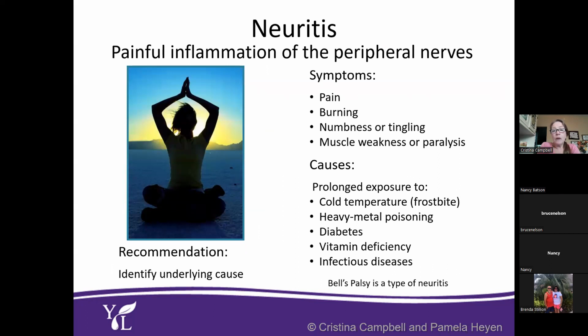Neuritis. Neuritis is painful as well. It's painful inflammation of the peripheral nerves. You're going to get pain and burning and numbness and tingling and muscle weakness. You can even get paralysis from neuritis. And the causes are frostbite, cold temperatures, heavy metal poisoning, diabetes, vitamin deficiency, and infectious diseases.